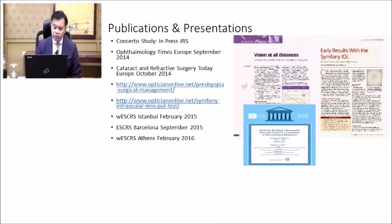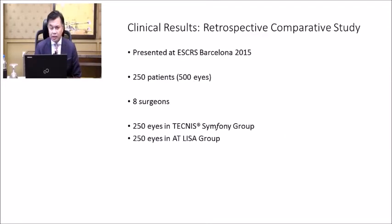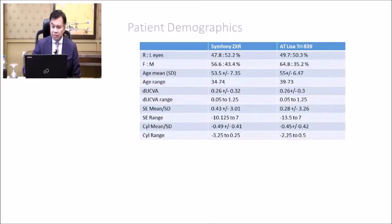So if I go through the retrospective review that we did, a comparative study that we presented at the ESCRS in Barcelona in 2015, involving 250 patients, 500 eyes of these patients, 8 surgeons, 250 eyes in the Symphony group and 250 eyes in the at-LISA trifocal group. As you can see from the patient demographics, very evenly matched groups. Patients were slightly on the younger side because they are predominantly refractive lens exchange patients rather than cataract surgery patients.